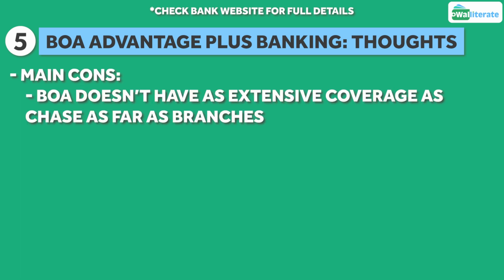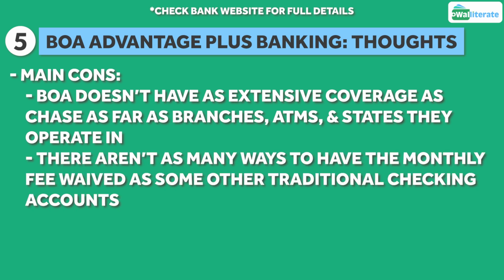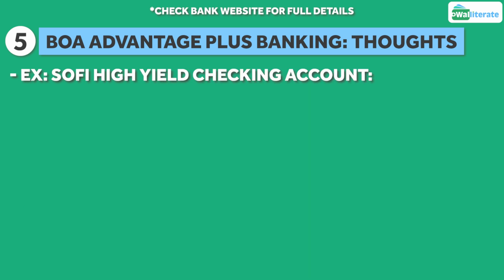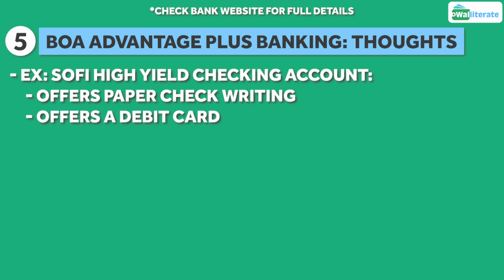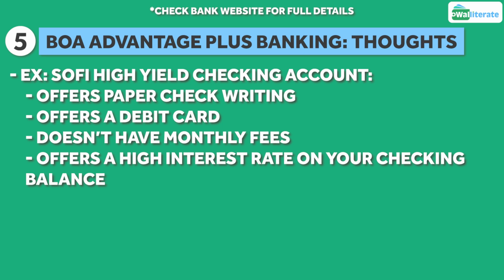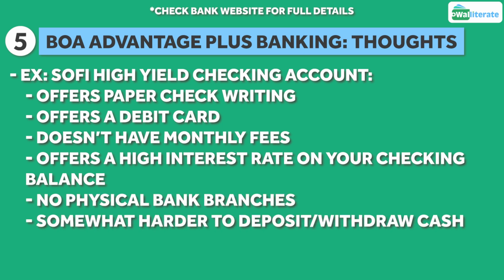With that said, Bank of America doesn't have as extensive coverage as Chase in terms of their branches, ATMs, and states they operate in. There also aren't as many options for waiving the monthly fee as some other checking accounts with big banks. And of course, checking accounts with traditional banks in general have more strings attached and more fees than checking accounts with online banks. For example, SoFi's high-yield checking account offers paper check writing and a debit card, plus it doesn't charge any monthly fees and offers a high interest rate on your checking balance, with the trade-off of having no physical bank branches and having a somewhat harder time depositing cash into or withdrawing cash from your account.